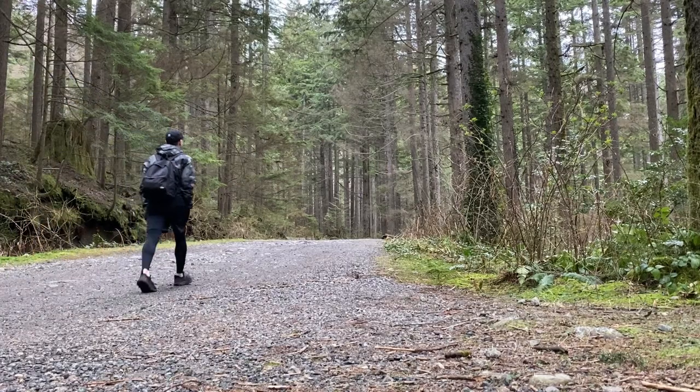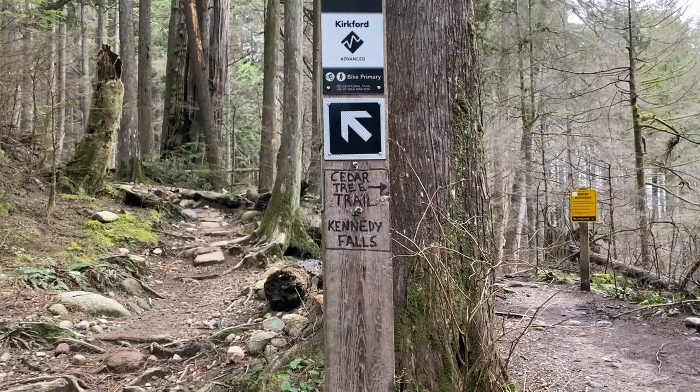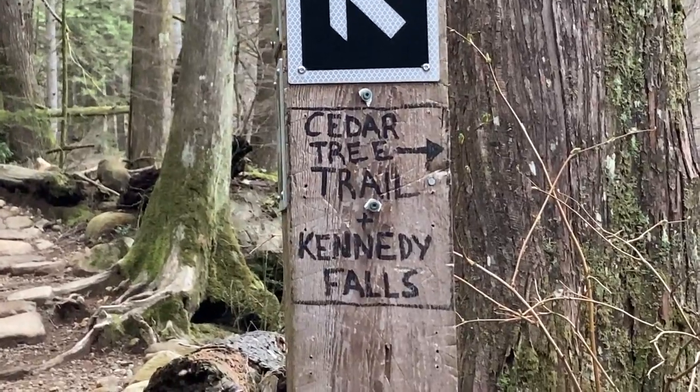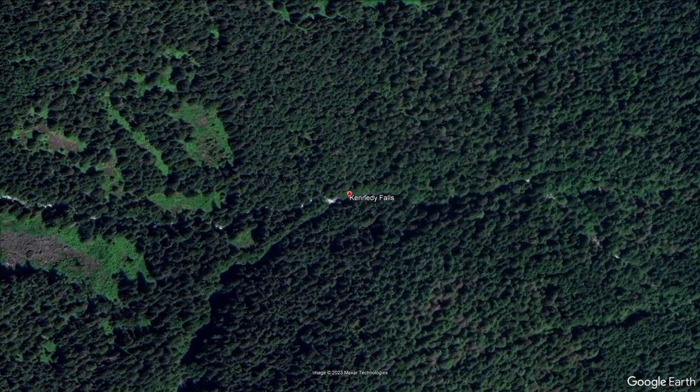So today we'll be hiking out to Kennedy Falls with a pit stop at Big Cedar. The Kennedy Falls trail is somewhat similar to another hike that I've done previously on this channel. It's just across Lynn Creek from North Vancouver. The trail is just under 10 kilometers round trip, and thanks for coming to see it with me.